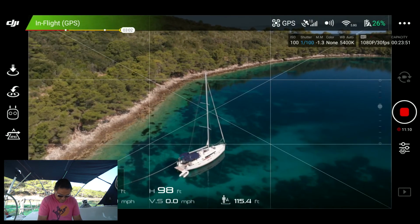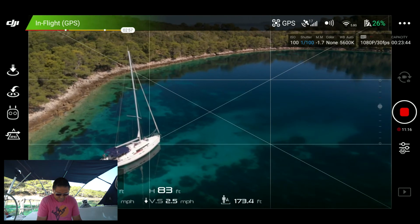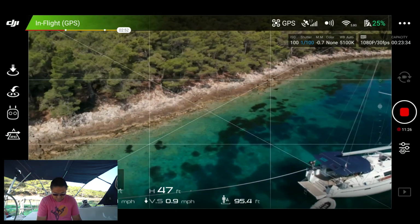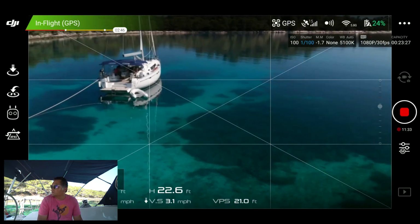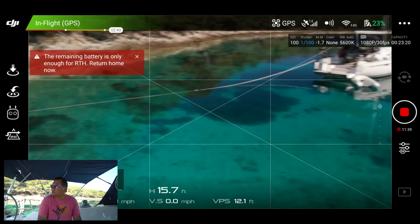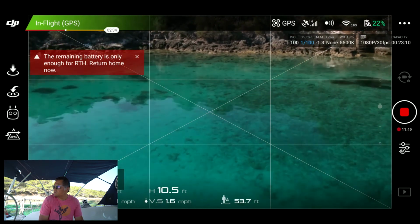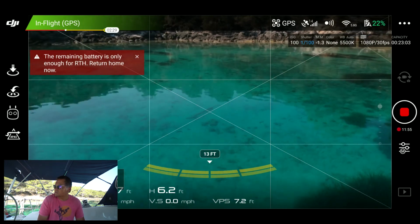Confirm. I'm at 27%. I should fly back before it starts yelling at me. You can see we're tied to shore here with a really long line. I recently changed my low battery alarm from... Oh no. Don't come to the home point. I'll fly back myself. I usually have the battery alarm set at the factory default, which is 30%, but I changed it to 20% because I'd rather fly back myself. Because the second it goes into low battery mode, it starts beeping. You can't turn it off.